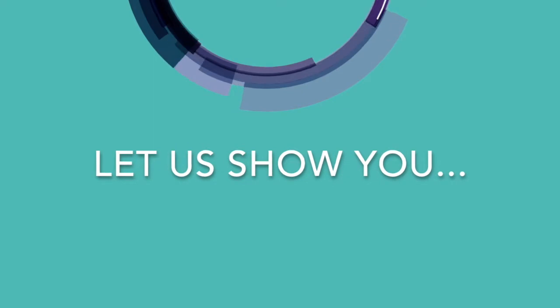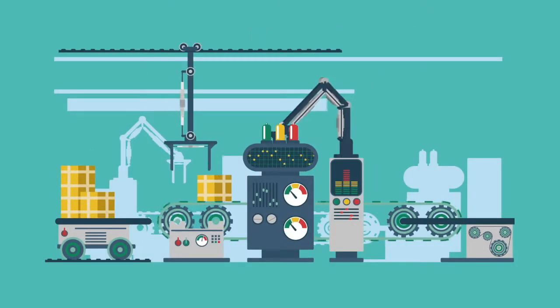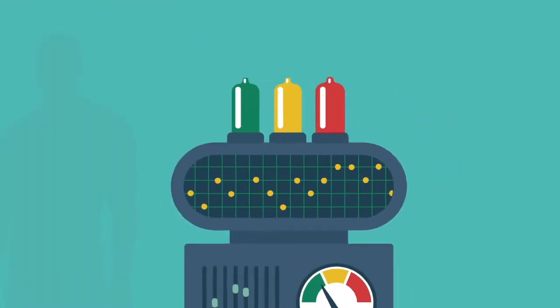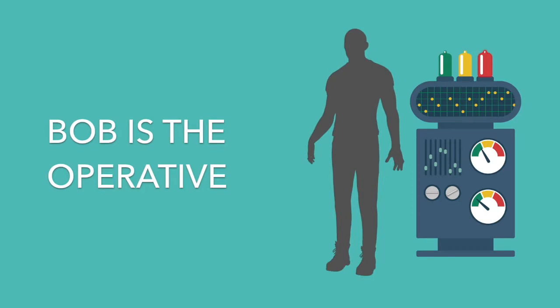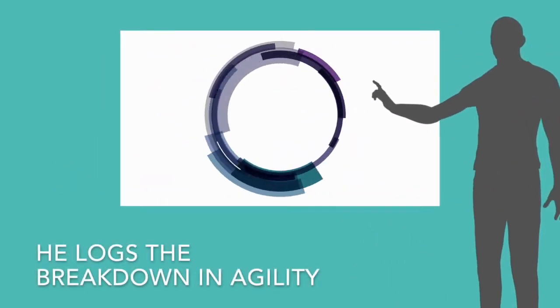Let us show you. Your production lines are busily making your product. Everything is good until the motor has overheated on the conveyor. Meet Bob. He is the operative on the production line. Bob logs the breakdown in Agility using a self-service terminal.